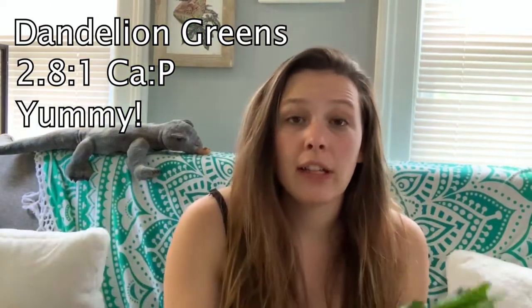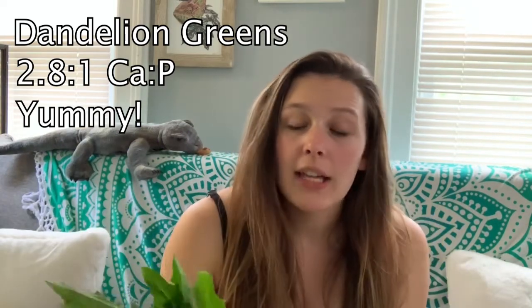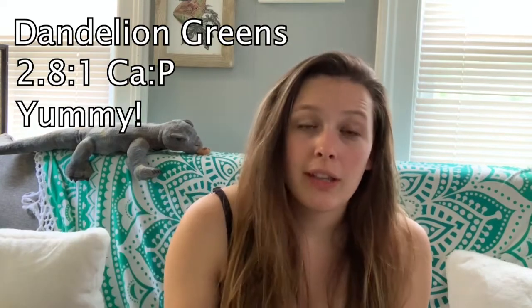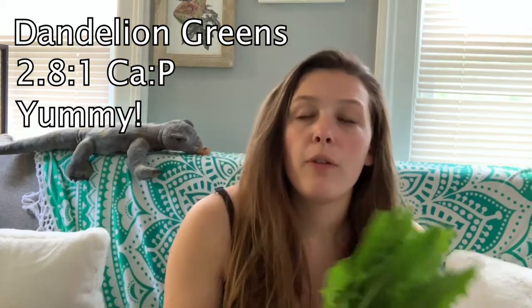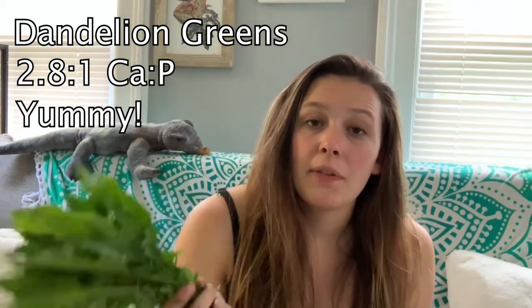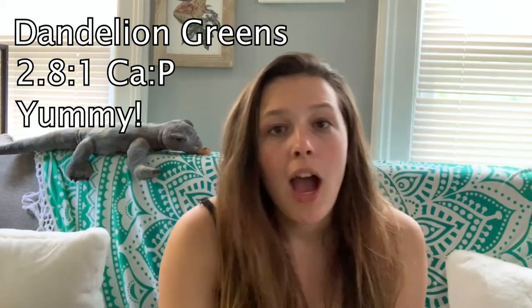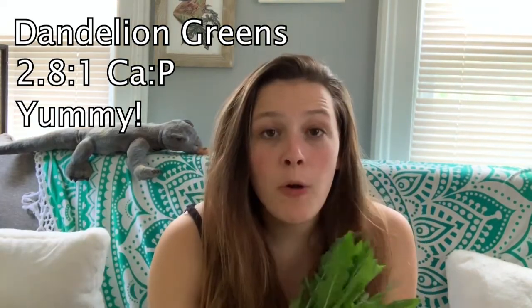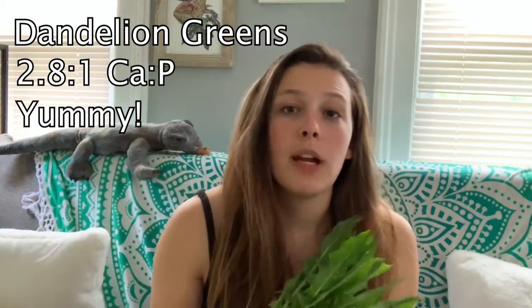Just be careful getting wild dandelion greens or flowers, any part, because you want to make sure that the area you're getting them from does not use pesticides. So for example, when I worked at the nature center, I could go outside and pick dandelion greens for the turtles because we were a nature center. We were not spraying pesticides. Same goes for my house at home. I would give them dandelion greens from my yard because I knew my parents were not spraying pesticides in the yard.